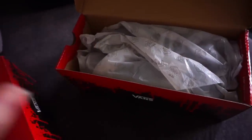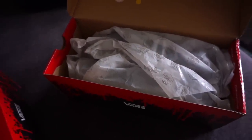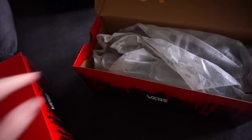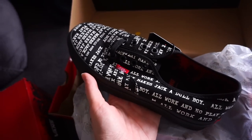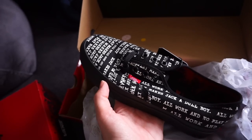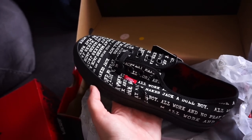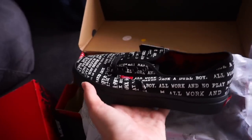I'm actually not a huge Vans person. I only owned one pair of Vans before this. I'm way more of a Converse person, but I just really love the designs. I really like these movies. So I was like, you know what? I'll just get them. So this is the Shining and they're low tops. Obviously they're not laced up, but it basically just says all work and no play makes Jack a dull boy, which if you've seen the movie or read the book, you know what that's in reference to.